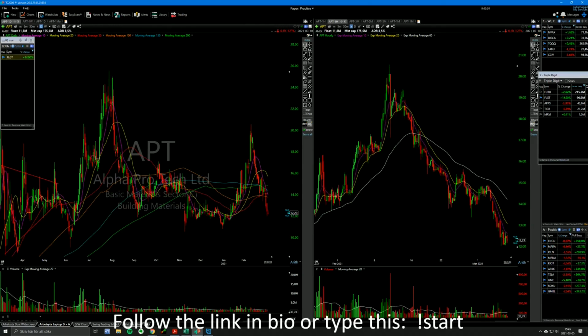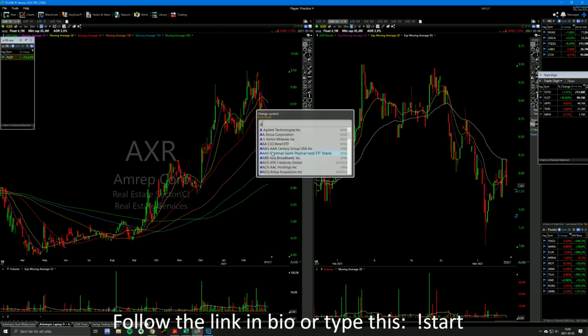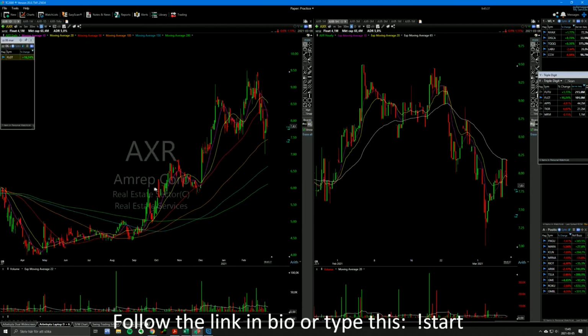I'm pretty much looking at this as a position trading method, where I'm in for 3, 6, 9, 12 months, maybe even longer. So that's what I'm looking for. So I'm only looking for certain types of companies. And also the momentum has to be there. There has to be an uptrend. For example, something like APT, it's not trending. It's been going sideways for over a year now. You want them to surf the moving averages.